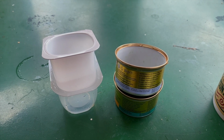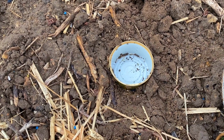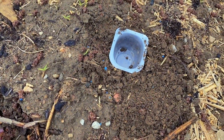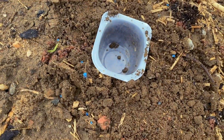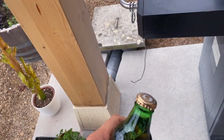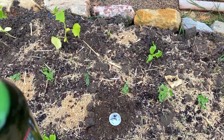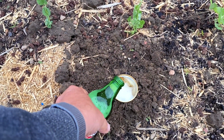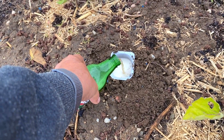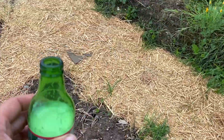Now, slugs: beer traps, coffee, eggshells. Beer traps, you bury them into the garden at the level of the ground. You can use really any kind of containers. Today I'm using the tins from our cat food and yogurt pots. You get cheap beer, keep the good stuff for your personal consumption. From my experience, the slugs are not picky. I have heard though, apparently Guinness works particularly well, but we keep that for ourselves.